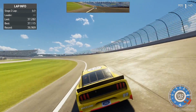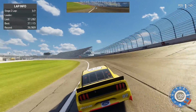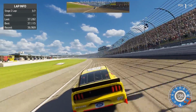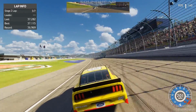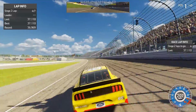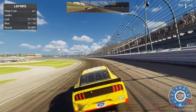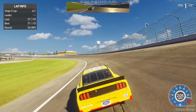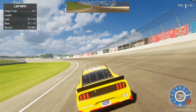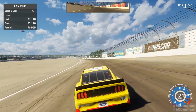I'm finally getting to a point where I can run the corners full throttle now that I'm a little bit more comfortable. We're pulling away a little bit, so if we could cruise to a stage 2 win, that wouldn't be bad. There's really not that much for me to talk about as we set our fastest lap of the race thus far. Still not as fast as we were in qualifying, though. That was a good turn 1 right there. That was decent enough.